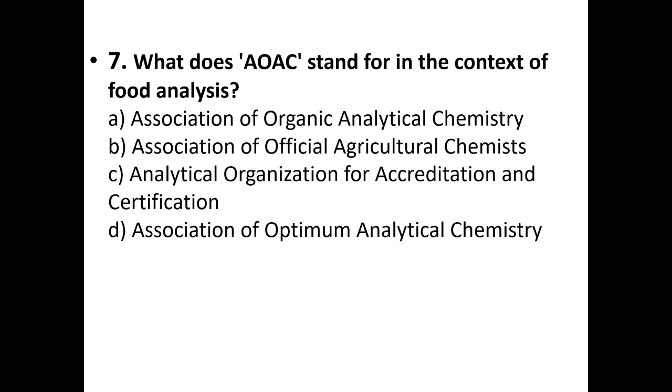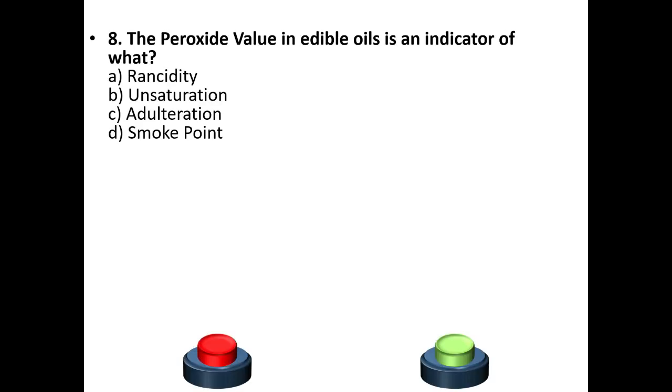Seventh question, what does AOAC stand for in the context of food analysis? A. Association of Organic Analytical Chemistry, B. Association of Official Agricultural Chemists, C. Analytical Organization for Accreditation and Certification, D. Association of Optimum Analytical Chemistry. Your answer is option B, Association of Official Agricultural Chemists.